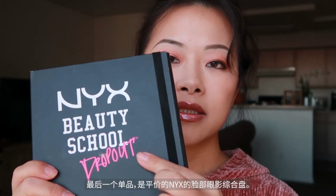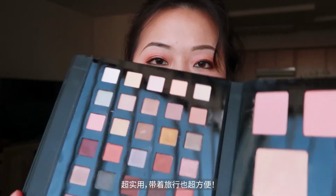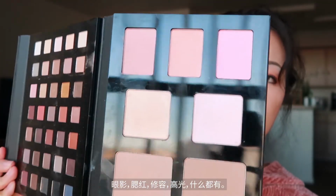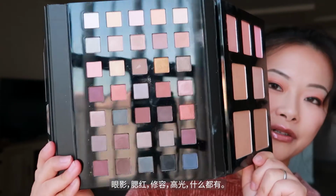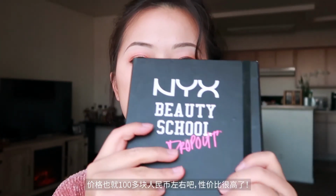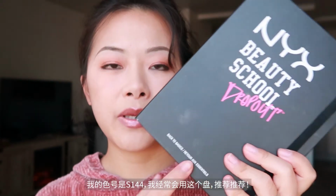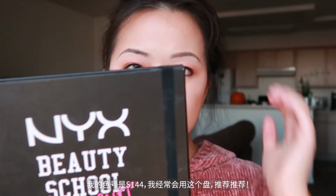And here's the last thing I want to share with you guys. It's from NYX. It's a drugstore palette, but it just works so well. Perfect for you to travel with. There's eyeshadow and face palette. You got blush, highlight, and contour, and you got so many eyeshadows you can work with, and the price is not expensive. I forget how much it was. It's like 15 bucks or something. Mine is S144. I just love it, and I've been using it a lot and take it with me when I go travel. This is good stuff.